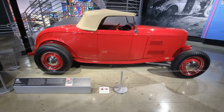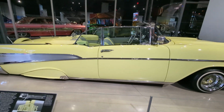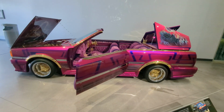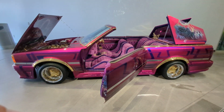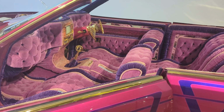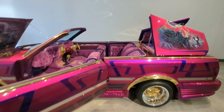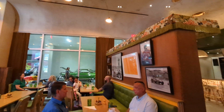32 Ford McGee Roadster. Another 57 Chevy based. Really cool in yellow, isn't it? I think this one might be my favorite. It's a Toyota 1980, and this is the second incarnation of it, actually. This one is Touch of Wine #2, and the details are really staggering. Very cool. The Myers Manx Cafe is definitely something to behold as well. Very cool.